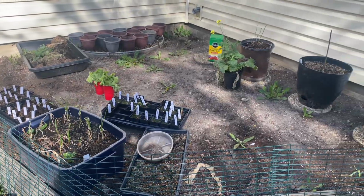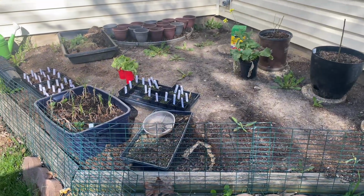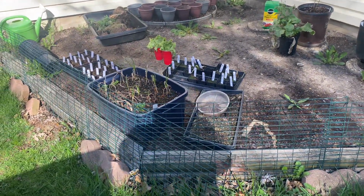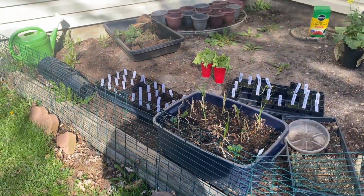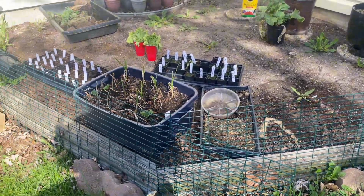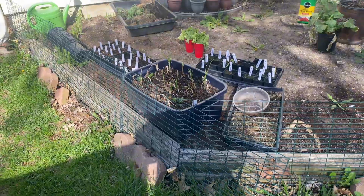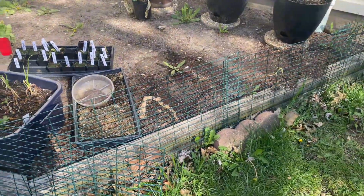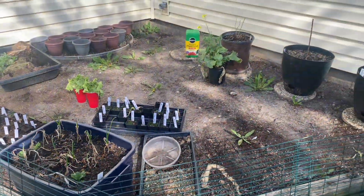So I'm dealing with squirrels, birds, rabbits, possums, and skunks. Yes, skunks. By putting the fencing up right here, it kept the rabbits, the possums, and the skunks out. Luckily the skunks and possums that come in my yard don't climb, they just like to dig. So this little fencing kept all those animals out. But of course the squirrel can just jump over this little fencing and still was able to get into the garden.